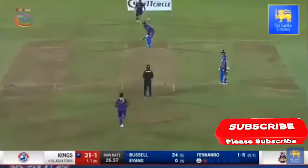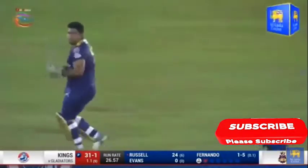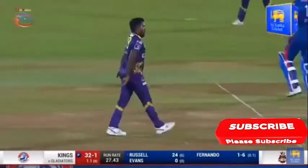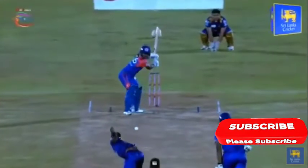Has allowed Andre Russell to get strike as they crossed. Wide, and that's not a bad plan, as I mentioned earlier, to Russell, because he thrives on that bottom hand to tuck the ball to leg. This was a wicket.